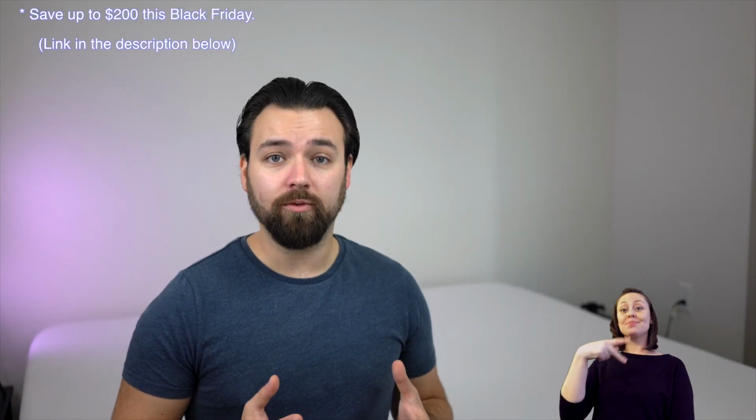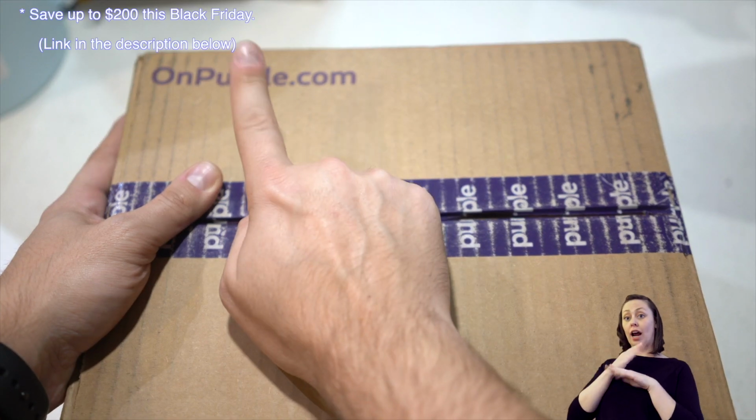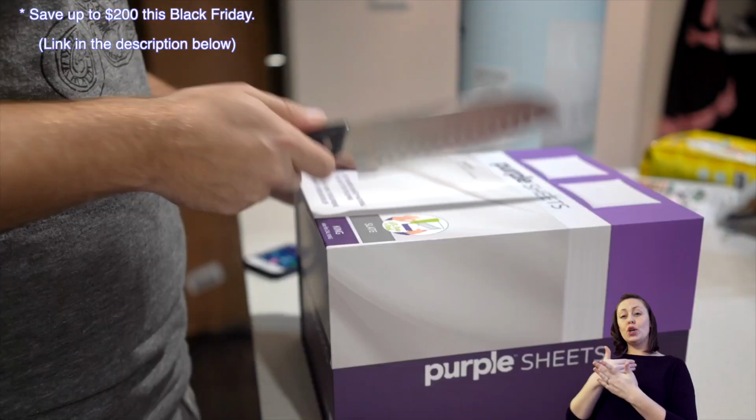Purple isn't offering a coupon at this time, but they do have the option of a free gift, and that's a mattress protector, sheets, or their new plush pillow that they've just released.